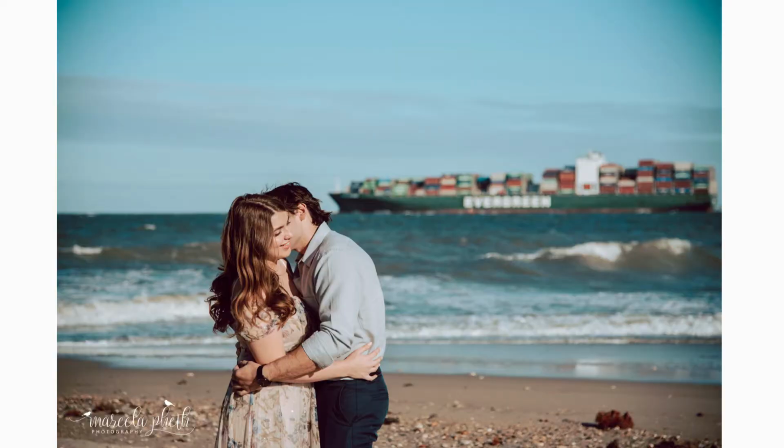I would suggest picking a location that means something to you guys, or just a location that you find very pretty. Obviously, that's also a good option. My fiance and I got engaged at the Botanical Gardens where we live, and I was interested in getting our engagement pictures there, but it was going to be like $200 just to rent the location for a photo shoot for like an hour. That was a no for me, just from a money standpoint, and we ended up doing the beach instead.